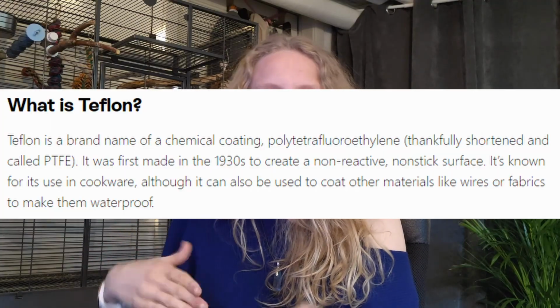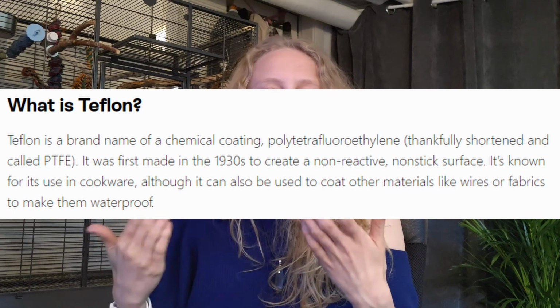Now, if your bird has access to the kitchen, Teflon might be something you need to look after. Teflon is something that companies use to coat their cookware to basically make it non-stick. But when the cookware is heated up, some of the toxic chemical is released, and it's very, very, very toxic to the birds. Anyway, I feel like plants and quartz in general are the big ones for me.